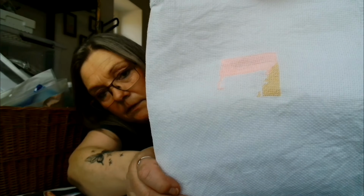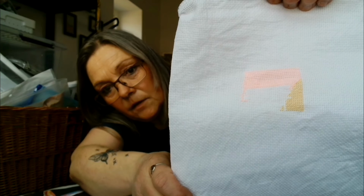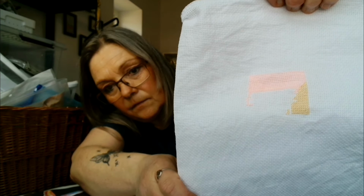But this, can you see anything? It is so, I don't know. The stitches are not straight. It's like going like this, and it just looks awful. So what I'm actually going to do is not do the background. I'm going to only do Queen and Freddy.